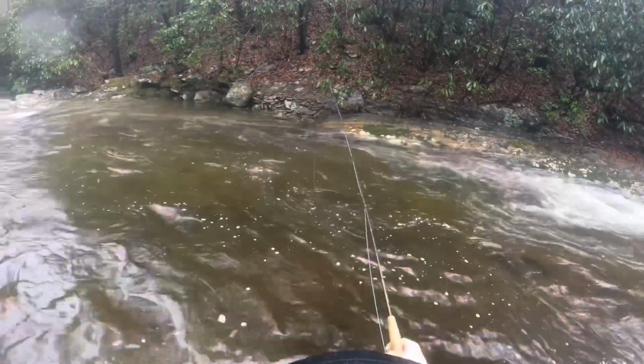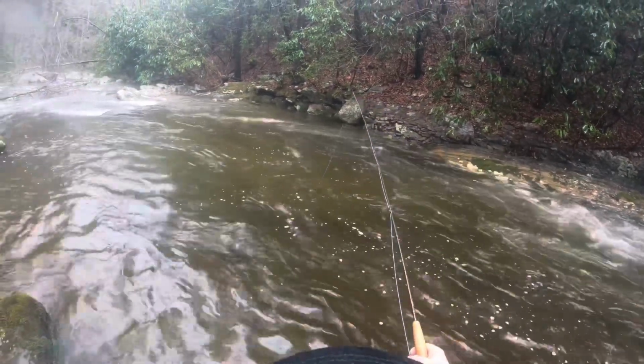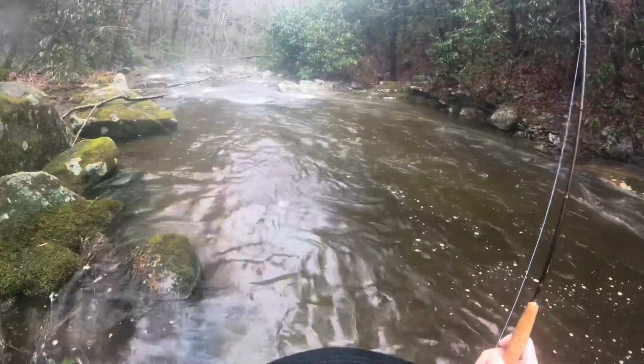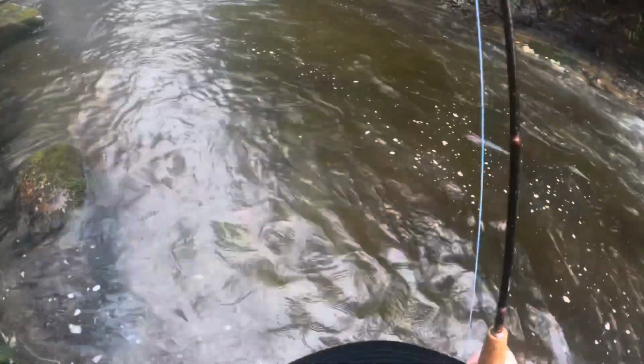This is the head of the pool. I let it drift, and then slowly pulled up, fish on. Biggest fish of the day, a nice wild rainbow trout.